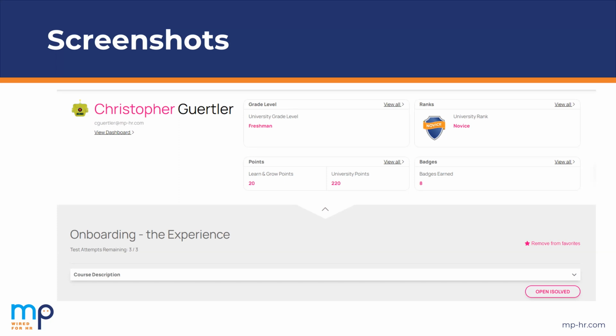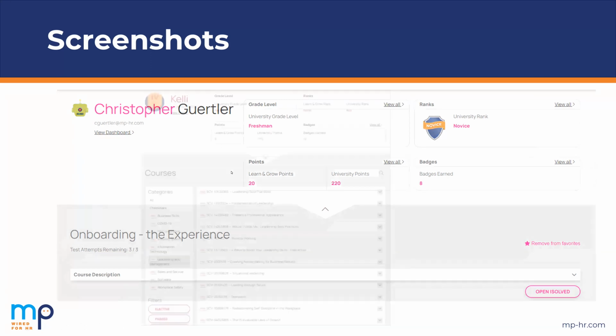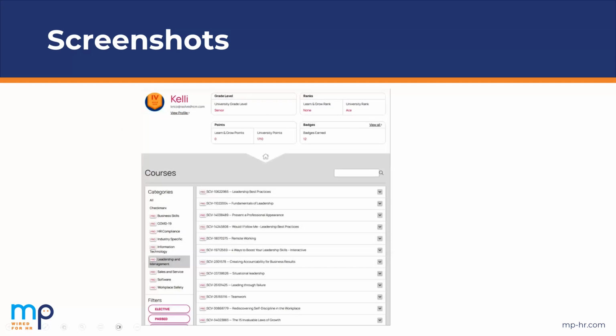So I went through that when I started at MP, walking through what my onboarding was and that training I needed at the beginning. You can see those pre-built courses that they have in there. So, anything from leadership and management, there was one on a folder on COVID-19, HR compliance, sales and service, software, workplace safety. So maybe you need something from a manufacturing perspective of workplace safety. You can have that in there as well.